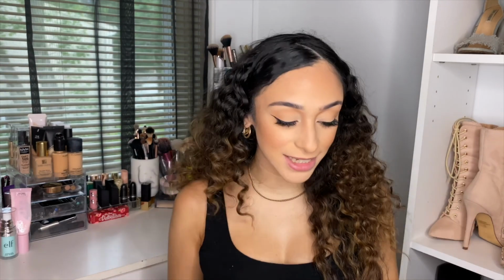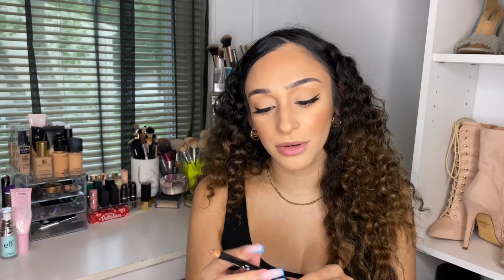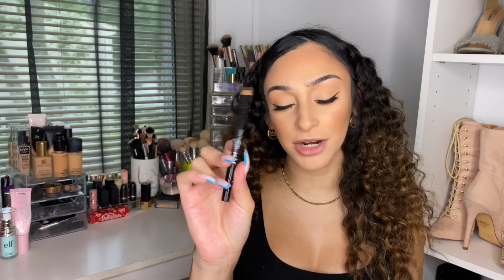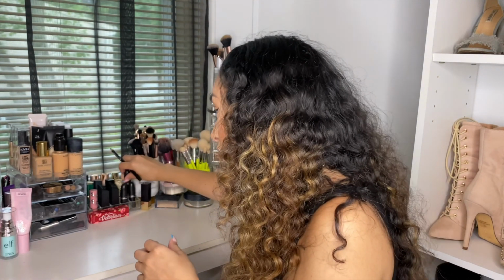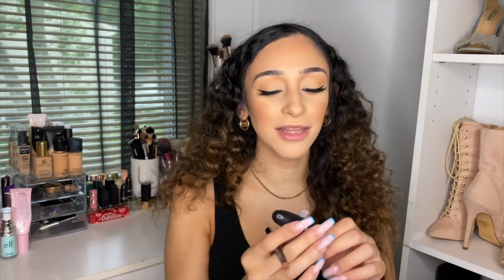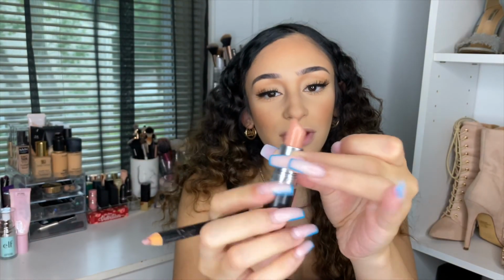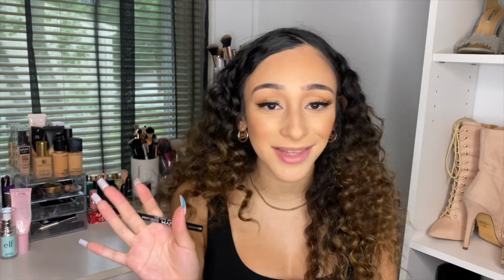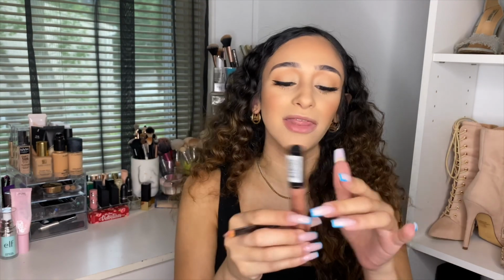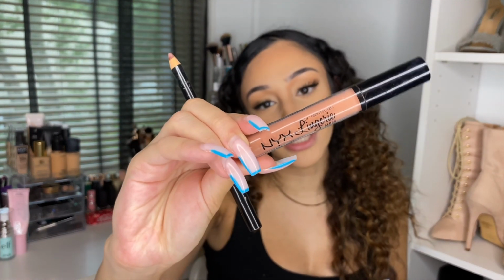Okay, full face is done and all we have left are the lips. So I'm gonna go in with my favorite little combo, which is the NYX lip liner pencil in the shade Brown. Line my lips and then go in with, oh, this is the wrong color. Let's get it right. And then go in with MAC Creme de Nude, my absolute favorite. I love this nude so much, and it's nice and creamy. I don't want to do a matte lip today, so we're going to go with creamy. And then the gloss we're going to use is the NYX Lingerie Gloss in Sable.